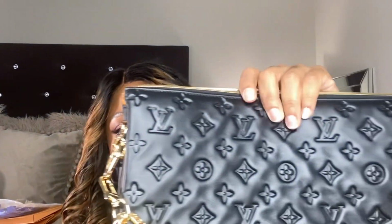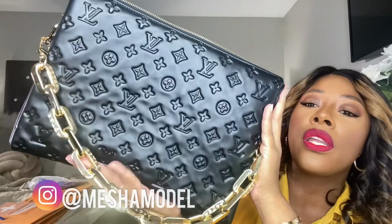Let's go ahead and get into it. This one is gorgeous. Black. There it is. You see it? Lambskin leather, girl. Embossed with the LV logo. Look at that. Oh, my gosh, it is so gorgeous.